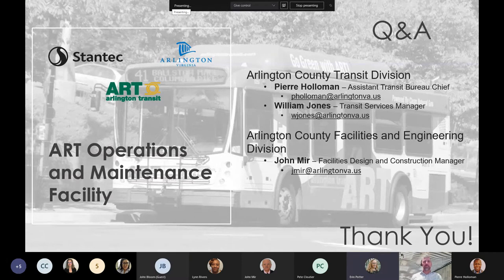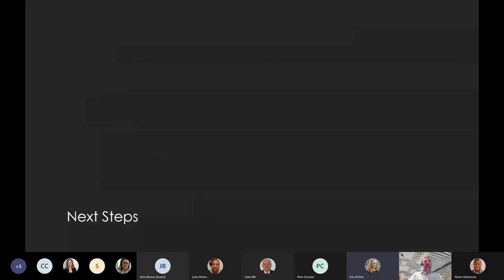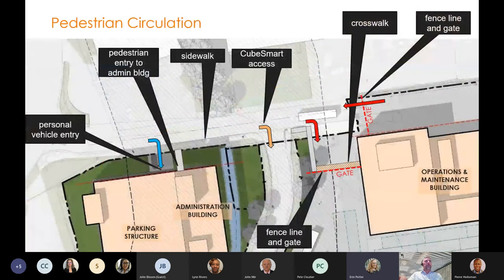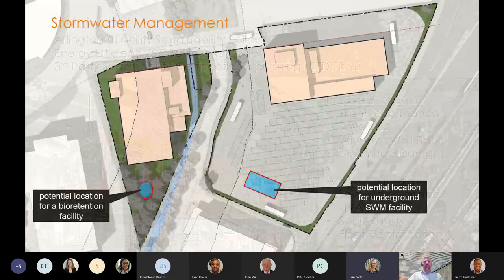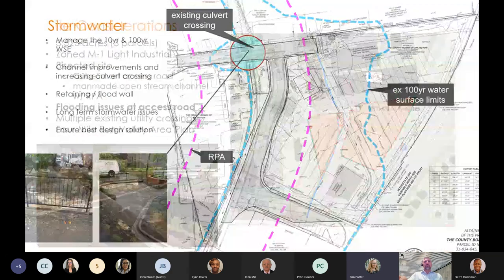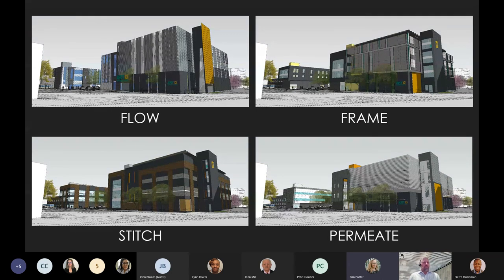And then, Greg, I think there's another question from Juan here in the chat, and then a request to go back to the options where we see all four on the screen. Okay, I'll start with that. The question is, will you be able to see your buildings from the east of 395? Will there be views across 395? As far as developing massing of views, I'm sure we could produce those. That wouldn't be a problem.